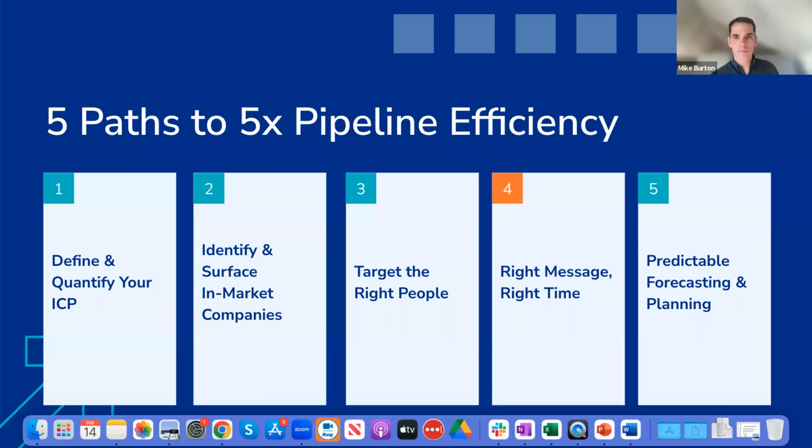Mike? Yeah, great. Thanks, Manoj. Yeah, so we want to talk a little bit now. Okay, we have ICP defined. We know what percentage of that is in market. We have the contacts now that we want to go after, but what do we say to them? So if you go to the next slide, we can get into that a little bit.